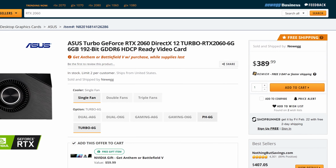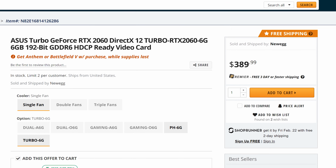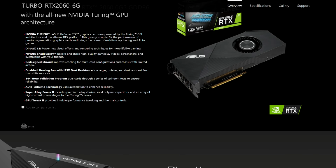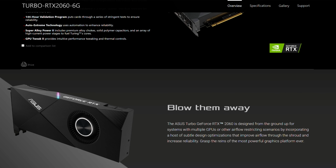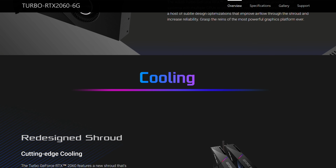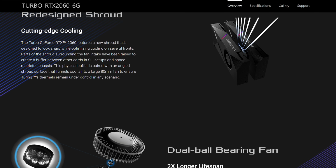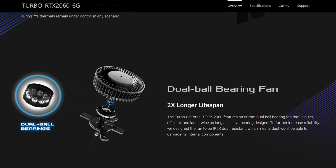Priced at $390 US, it's certainly not cheap. In fact, it's up there with the most expensive models. And while I would typically recommend avoiding it, if you must get a blower style card, then this is probably your best choice. There's not much to say about this one really. It features an 80mm IP5X dual ball bearing fan, some subtle lighting, it measures 268mm long, and it is of course a dual slot card.